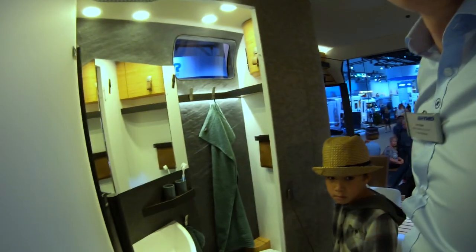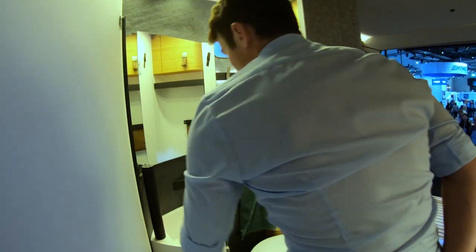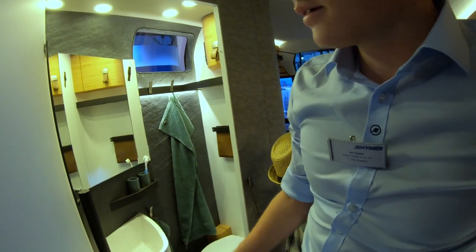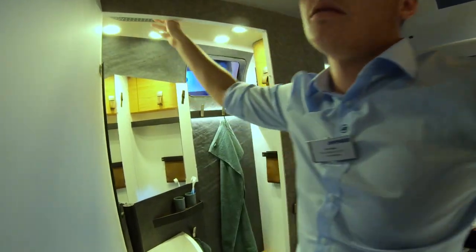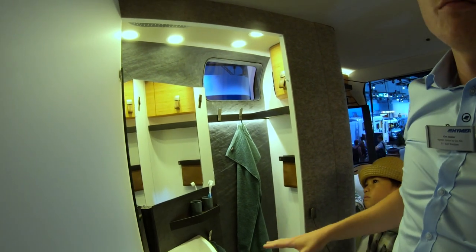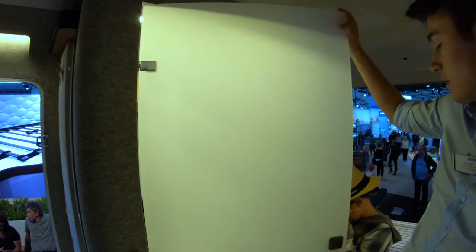Is this functional? The bathroom is functional. It would work, but well, there's no water, and right down there, there's no tank to collect it, and no cables. I see, so it's just for show. Yeah, but it's possible to build it like this. Yeah, it's possible. It's really, really clever.